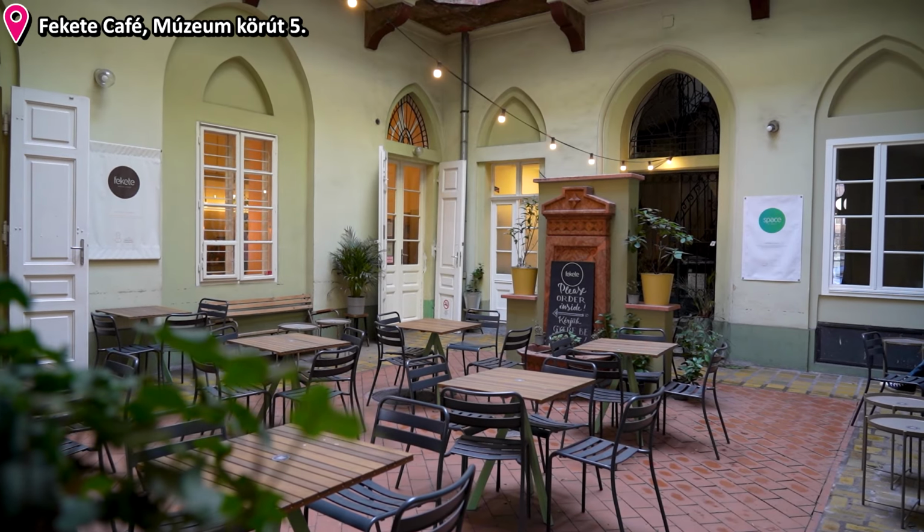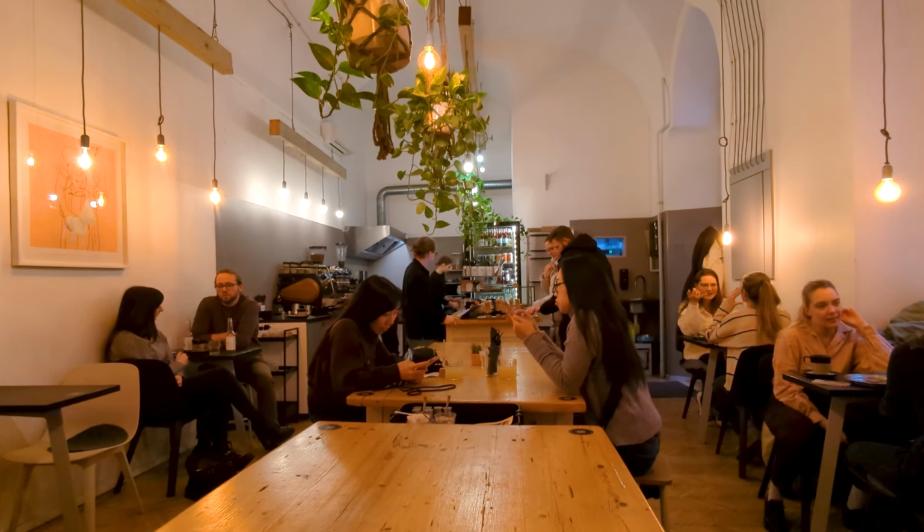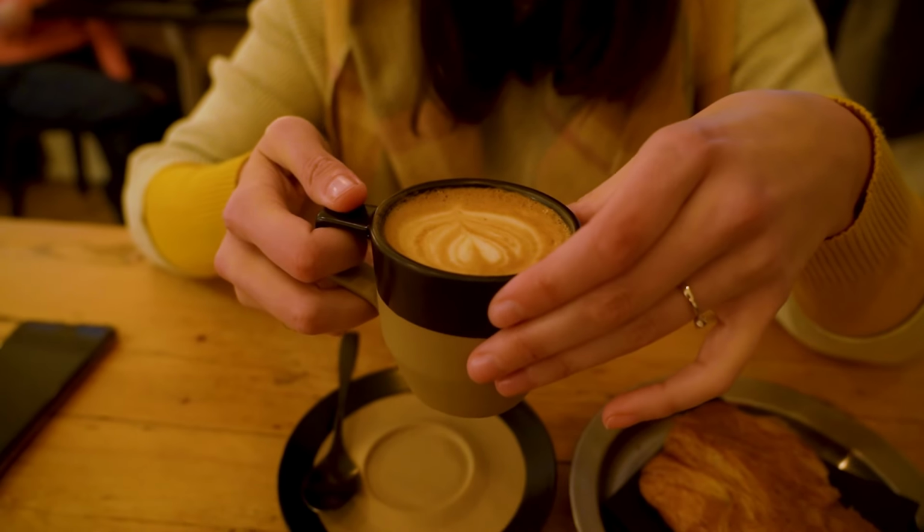Fekete is a specialty coffee place where you can get some excellent drinks or quick snacks, but they also serve a long list of brunch menu items until 3 in the afternoon. And during warmer days, you can also enjoy your coffee and food in the peaceful and cozy courtyard.